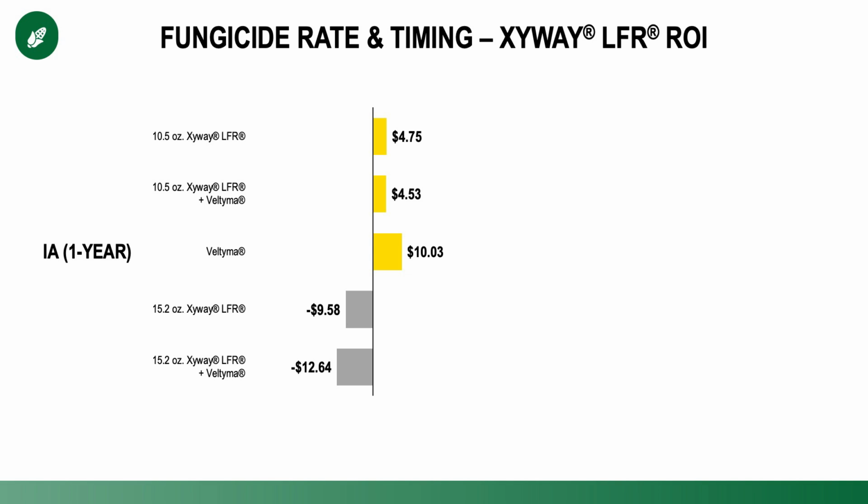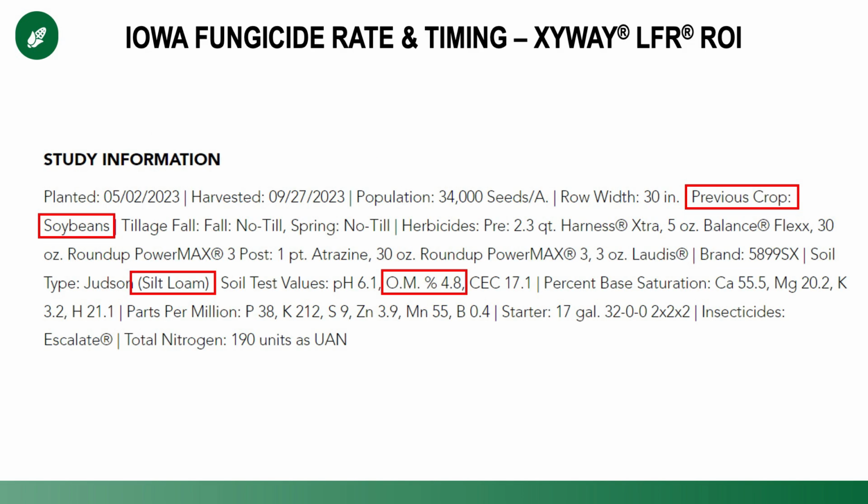But if we focus specifically on Xyway and why the results were not particularly positive, it's important to look at the study information, the details of where the study was conducted. At Iowa, the previous crop was soybeans, so we didn't have a lot of residue to deal with. It was a very forgiving soil, a silt loam with high organic matter. Not the situation that's going to lead us to a lot of crown rot or moisture that persists for a long period of time, and they were also pretty dry.